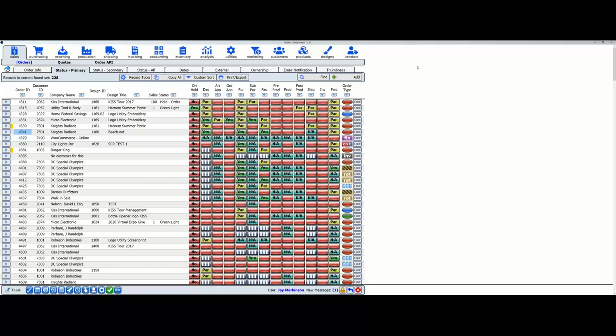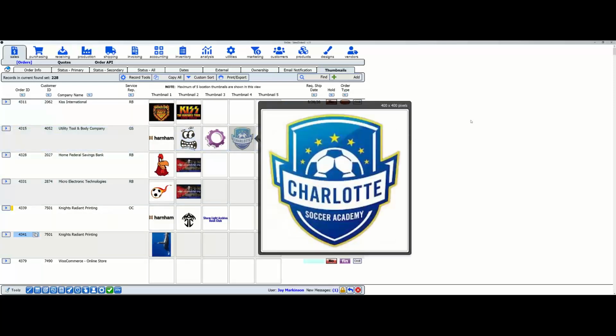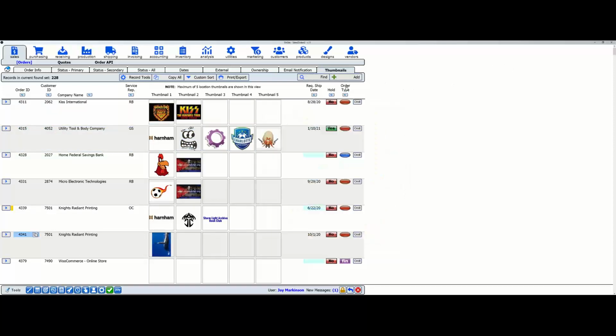Now, I can also go to a thumbnail view. So in your business, designs are very important. And if I just want to get a visual reminder of what design it is, okay, KISS International, we're doing some KISS t-shirts, Savings Bank, we got some other designs, and I can click on these designs. I can see an enlarged view of it. So I can get a lot of information very quickly. Now that's showing me all the orders in the system.